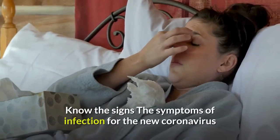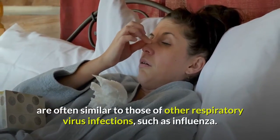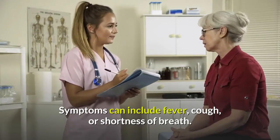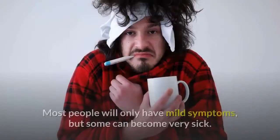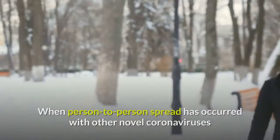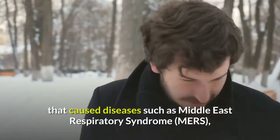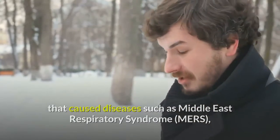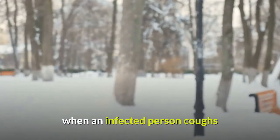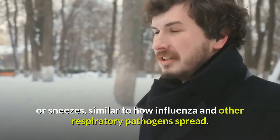Know the signs. The symptoms of infection for the new coronavirus are often similar to those of other respiratory virus infections, such as influenza. Symptoms can include fever, cough, or shortness of breath. Most people will only have mild symptoms, but some can become very sick. When person-to-person spread has occurred with other novel coronaviruses that caused diseases such as Middle East Respiratory Syndrome (MERS), it is thought to have happened mainly via respiratory droplets produced when an infected person coughs or sneezes, similar to how influenza and other respiratory pathogens spread.